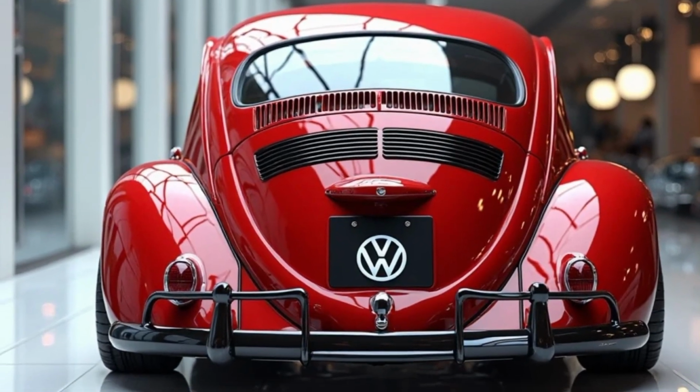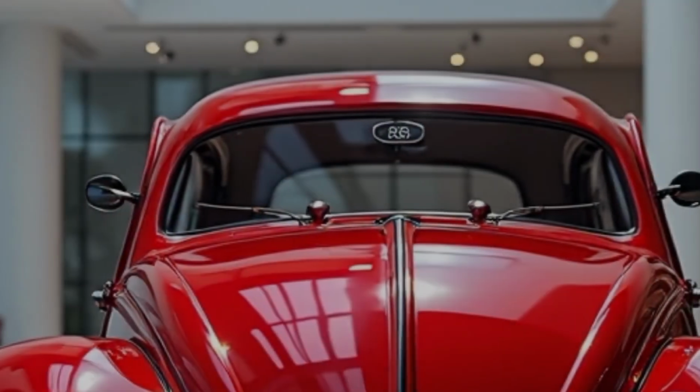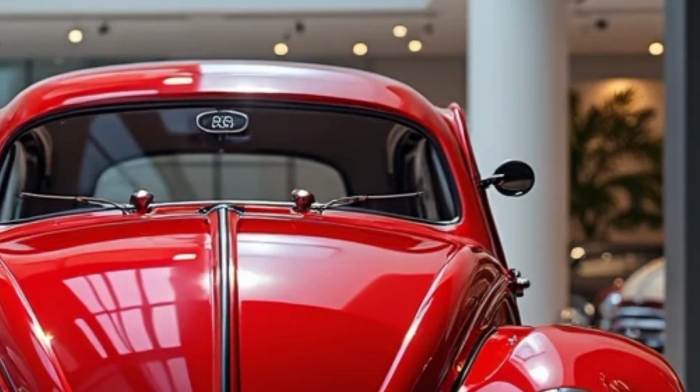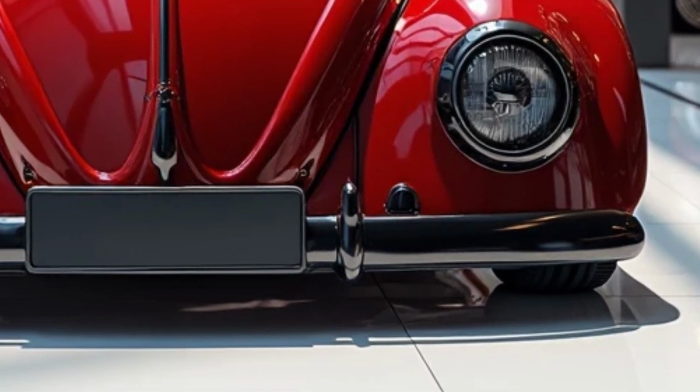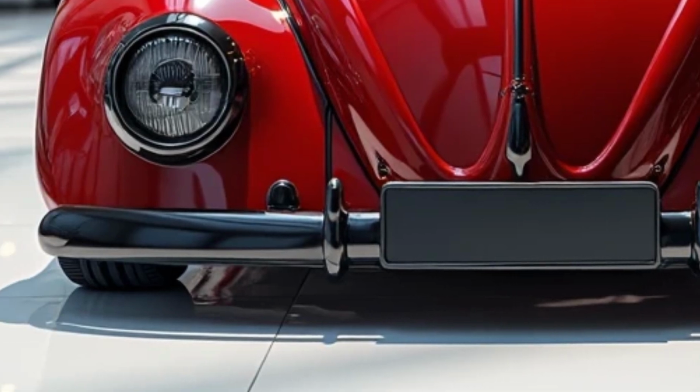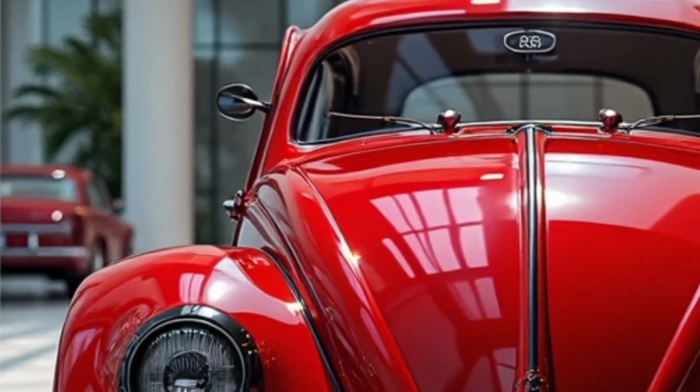Today, we're diving into one of the most iconic names in automotive history, the Volkswagen Beetle. But this isn't your grandfather's bug. This is the 2025 Volkswagen Beetle, and it's back with a bold new look, a modern powertrain, and a whole new mission in the electric era.